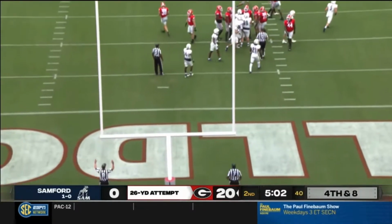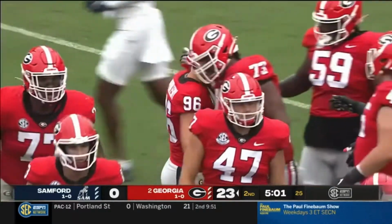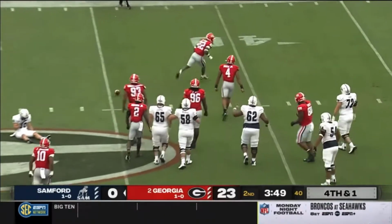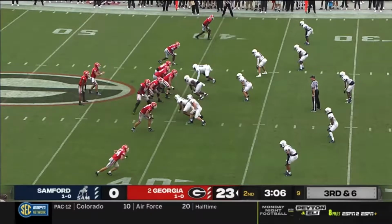Right through there. 23-0 Dogs on top. Splits a double team. On fourth down, it's incomplete. Javon Bullard almost had the pick. And today.